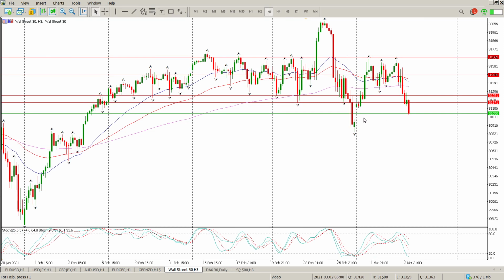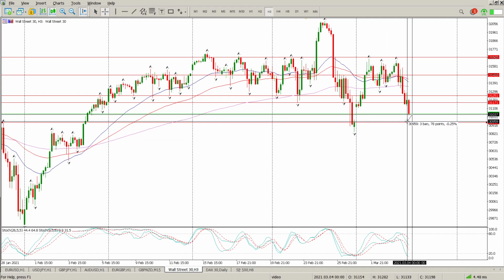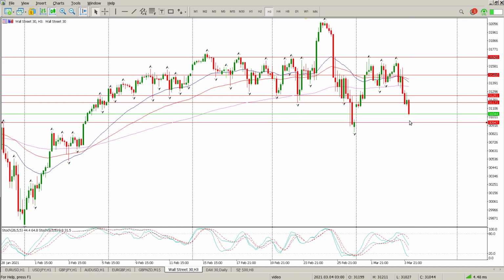Are we looking for a second move? This magnet down here is definitely on offer right now, and that's this gap. Just keep that in the back of your mind. We're pretty close, so I would assume that it's going to close, probably this morning. If it closes this morning, expect a little bit of a bounce back up, and then expect another move to the downside during the US Open.